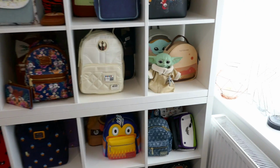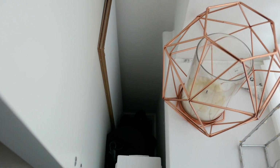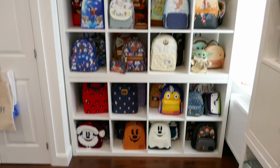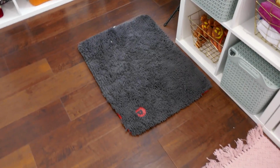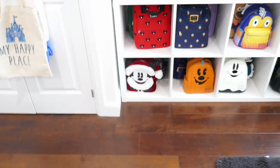I've got this little gap between the wall, and I've just put the tripod for the camera there, and that's just a filming backdrop, a white backdrop for flat lays. So they are my big wall of Loungefly. And then we've got all this space, which I've got the dog's bed there, and I think it's lovely to have all this extra space so the room doesn't feel too closed in.